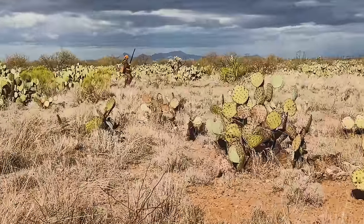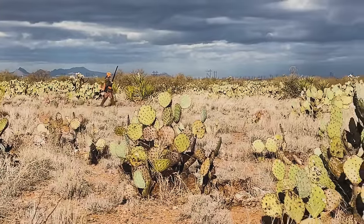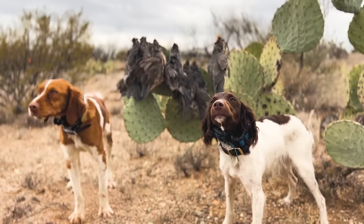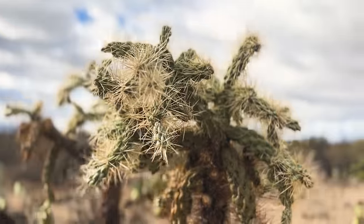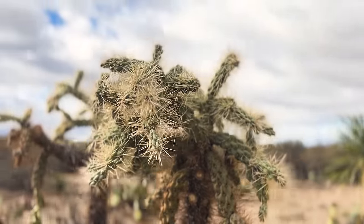Well, that walk through the prickly pear that we had was a lot of fun. It was a really cool and neat environment to go through, and that's the fun thing about this place. It seems like everywhere you hunt is just a little bit different. You can go from the mountains and rocky terrain down to the dry desert and grasslands, and then even to places that are loaded with cactus like that prickly pear patch.